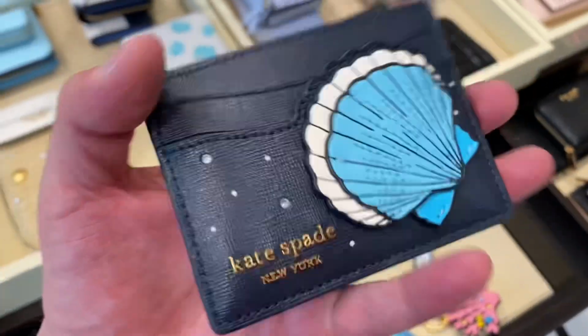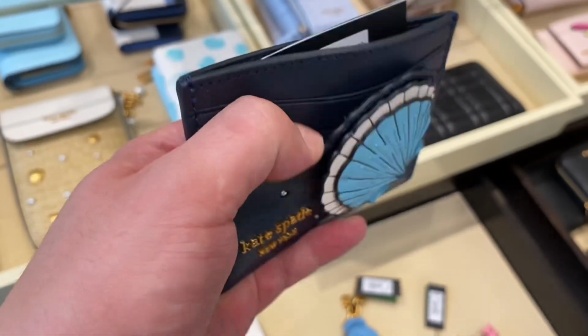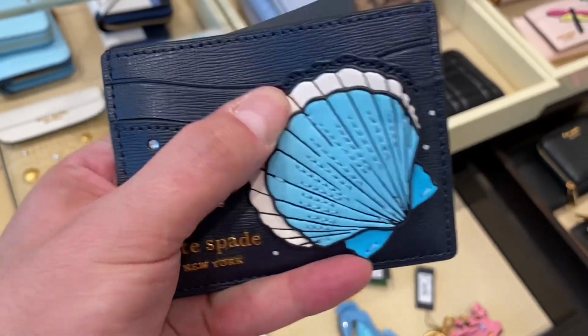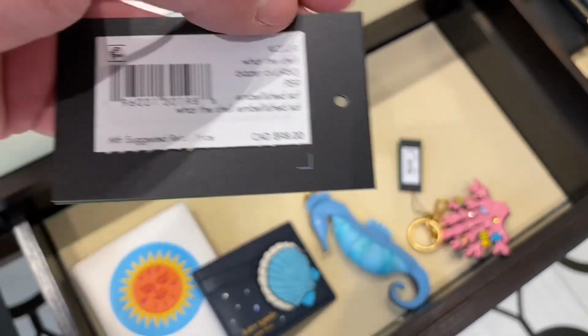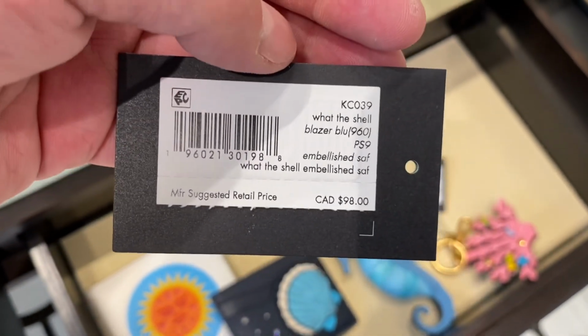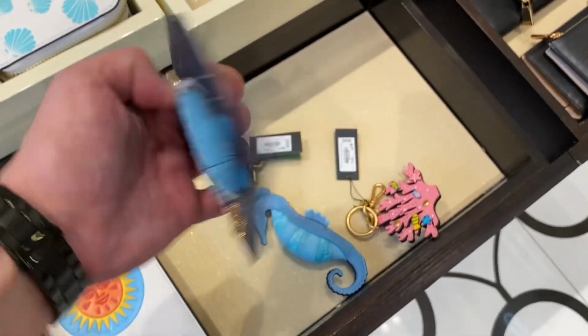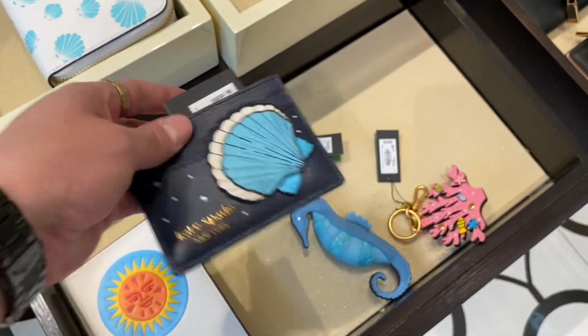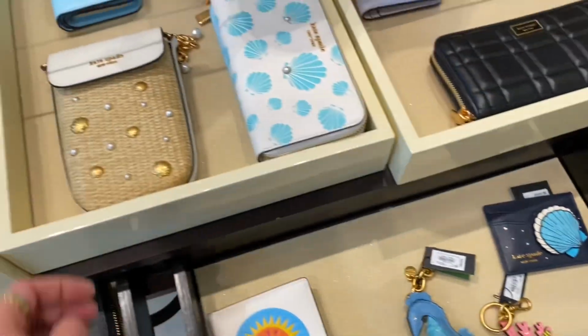And then the What the Shell little card case with the nice little clamshell there. Really pretty. And the shell is literally 3 pieces of leather to make a 3D effect. $98. Not bad. Not horrible at all, especially if you get it at a discount.